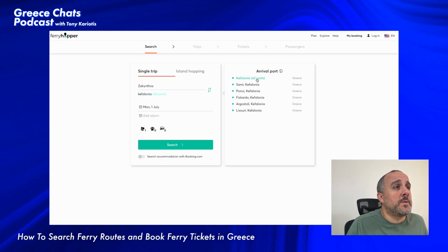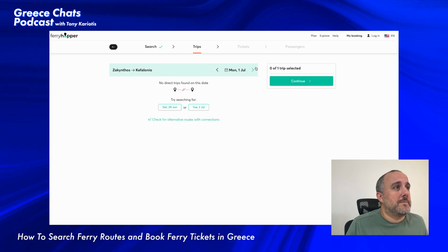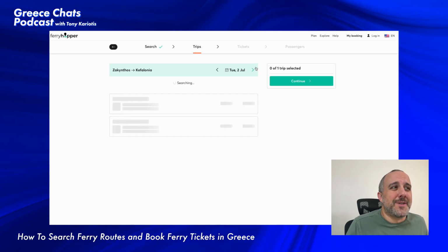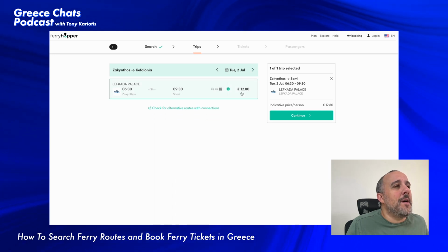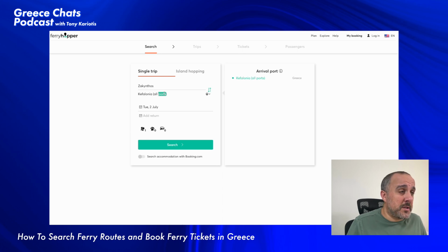Now, if I'm on Zakynthos and I want to go to Kefalonia, really simple. Just go all ports, search, and usually a daily route. There we go. 13 euros, 3-hour ride. If you do have a car with you, the convenience of going to a place like Lefkada after. So if you drove to Kyllini, put the car on, and then let's say you made your next stop Lefkada.